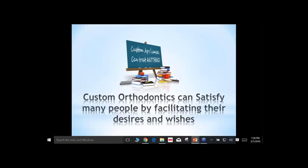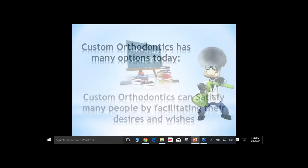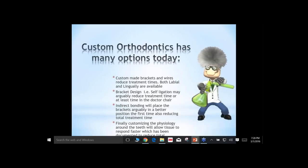So custom ortho today has a lot of different meanings. You can custom make braces. You can custom make wires. You can custom make treatment times. I know it sounds weird, but you can. You can change your bracket design. You can use a twin bracket, or now you can use a self-ligation bracket. You can use an edgewise, but you can also use a ribbon arch. Instead of placing brackets directly, you can now do indirect bonding, where the brackets are in a tray, and then you're guaranteed that the position of the bracket will be exactly what the lab had suggested.